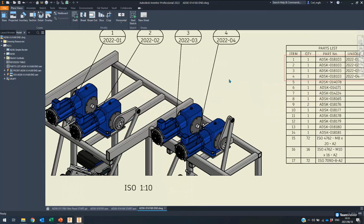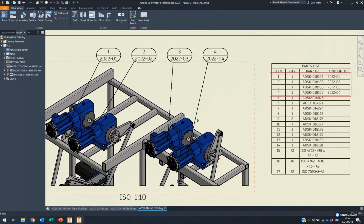So you can say, well, it could be that motor number 2022-04 has failed and needs to be replaced. So quite easily you can look on the drawing and go, okay, it's the one on the far right-hand side that we need to do some maintenance on. And that can also be loaded up in the parts list as a property. So that's the instance properties.